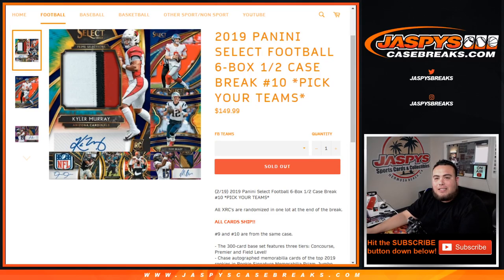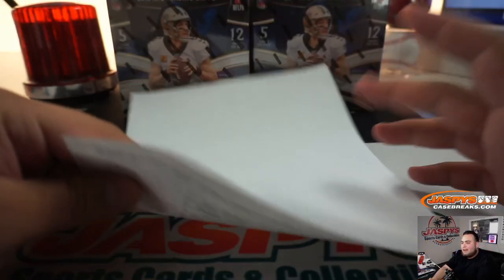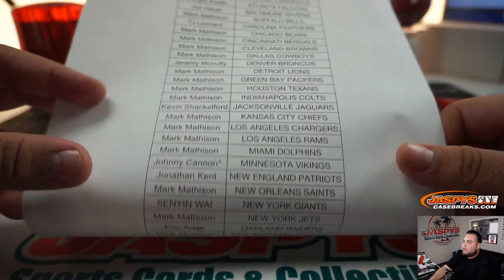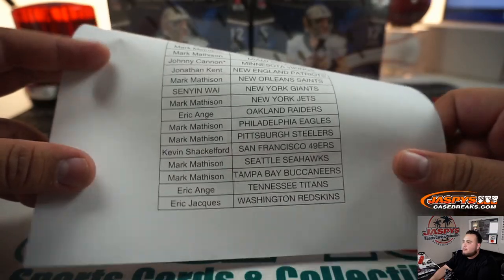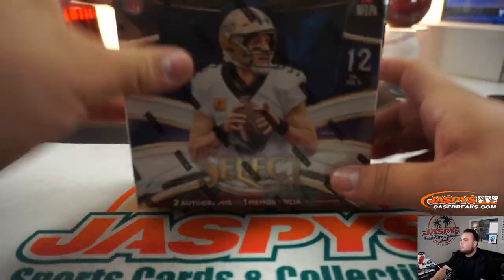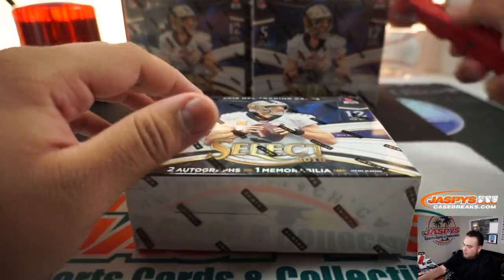We just filled up 2019 Panini Select Football. It is a six-box half-case break. Pick your teams number 10. There you go. Second half of this full case. And last ball mojo going to Johnny, getting the Vikings. There you go. Alright, good luck.